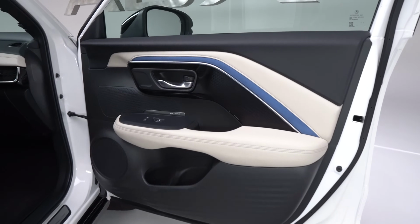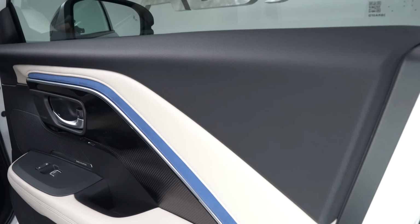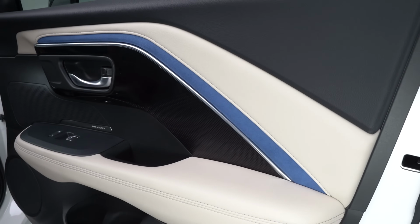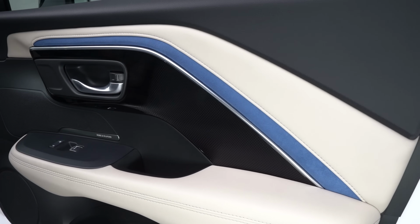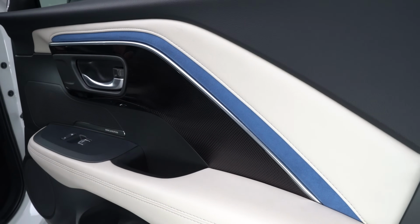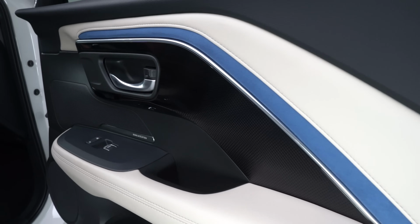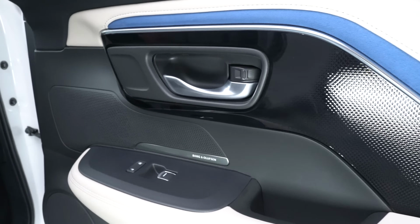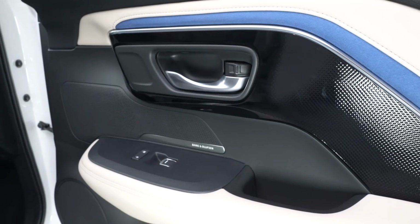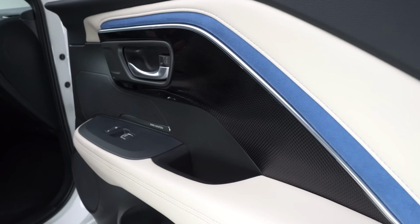You're going to have your soft touch black material up top, but then you'll notice the orchid with the blue. And what's fascinating is the blue is an Alcantara style material. Very, very sporty and classy. You'll also notice that gloss black has like a golf ball texture design to it. And the good news is that you're not going to touch that gloss black. There's no reason to be touching it.